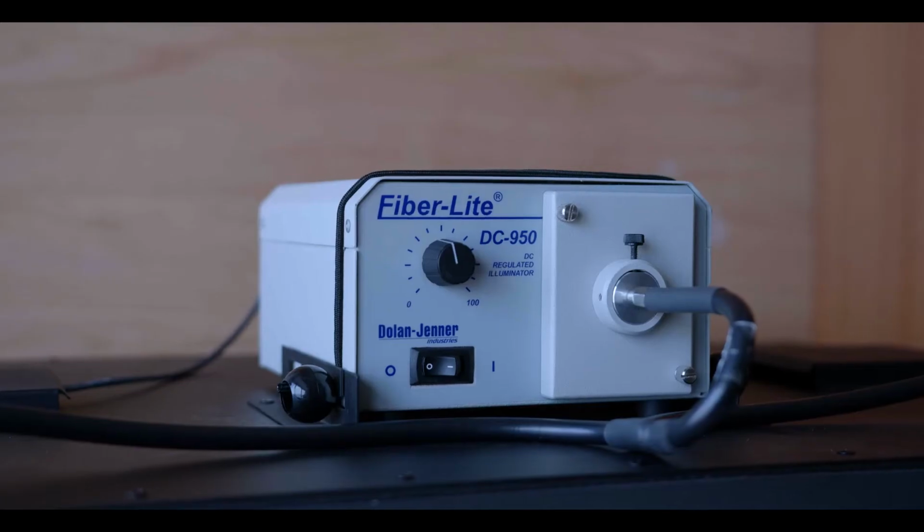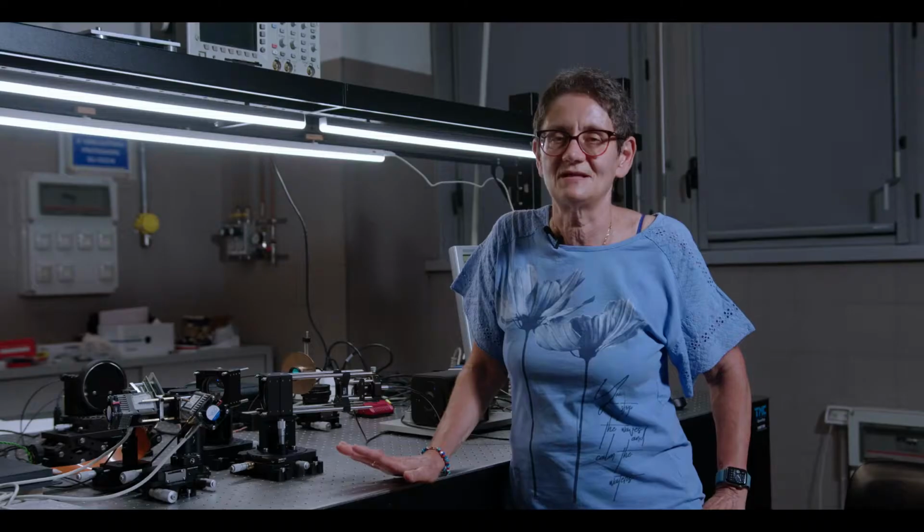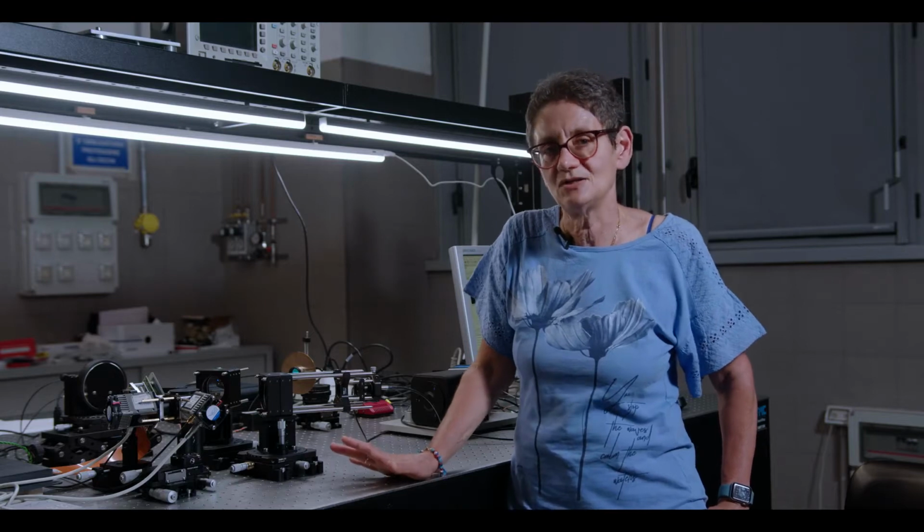We do this thanks to the use of a target scanning system. The master unit then puts it all together. It will synchronize the various elements: the acquisition of images, the spatial modulator functions, and the movement of the target.